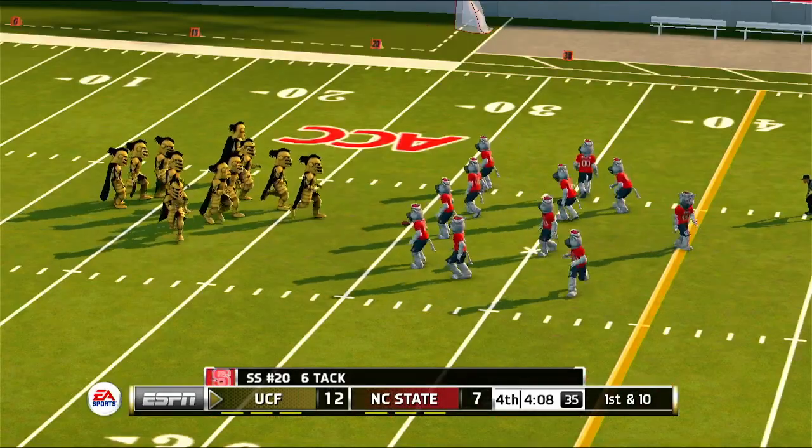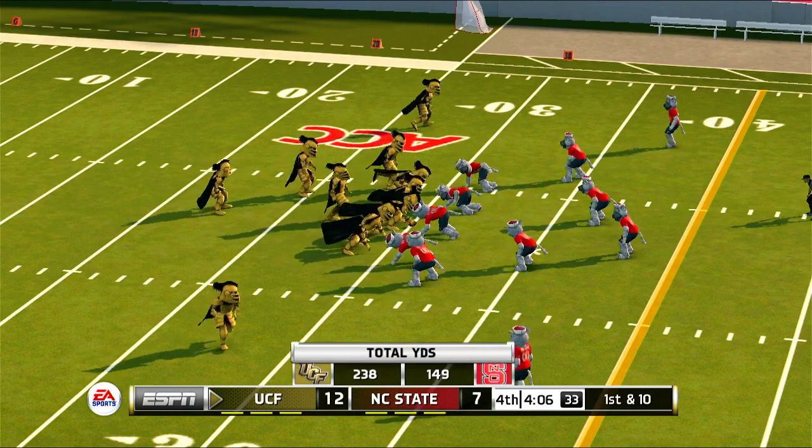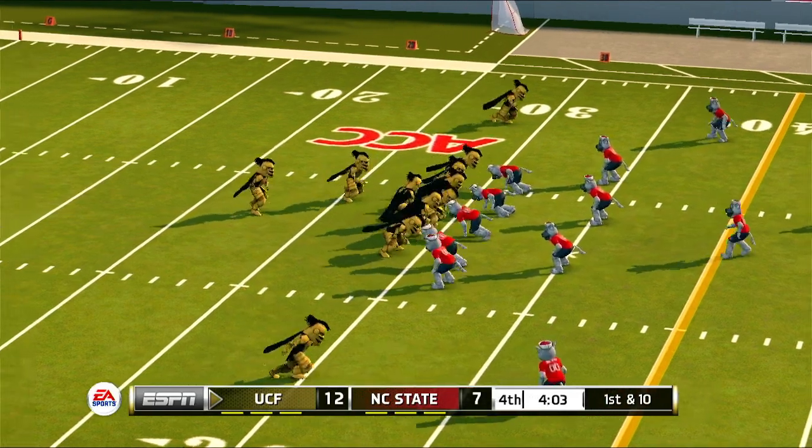1st down. Tight right, tight right. Four down. 43 is the mic.